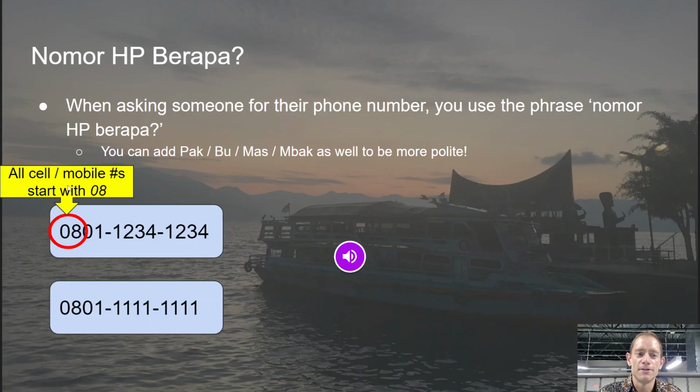So all cell numbers in Indonesia, mobile numbers, will start with 08. And then there are usually 4 digits in a set, just like this. Some numbers will have 5, but most of them have 4. So now, listening practice. 08, 01, 1111, 1111. Which number is it? Is it the top or the bottom? Bingo! It's the bottom.